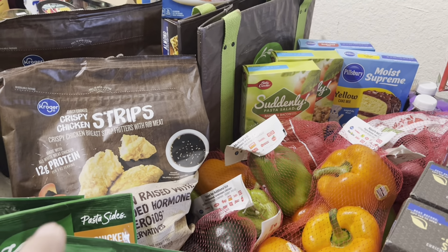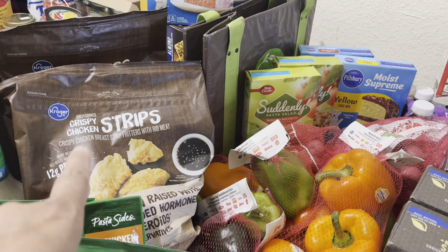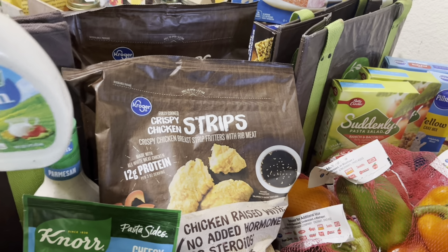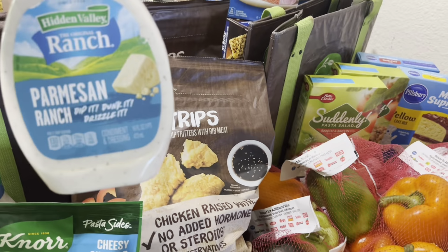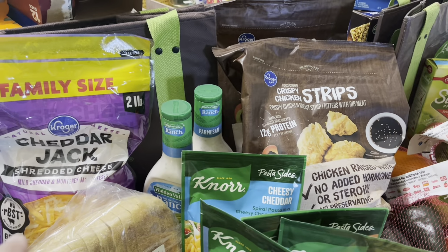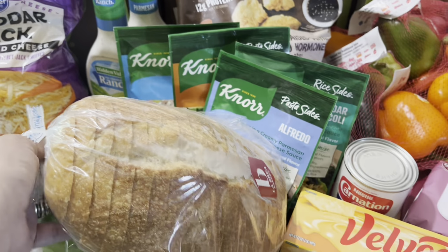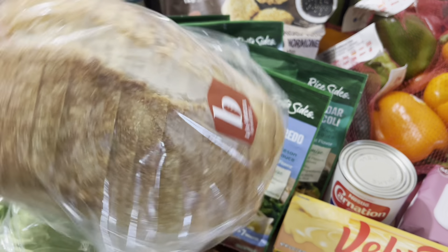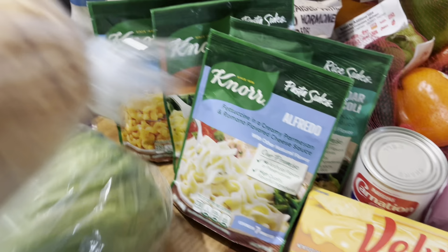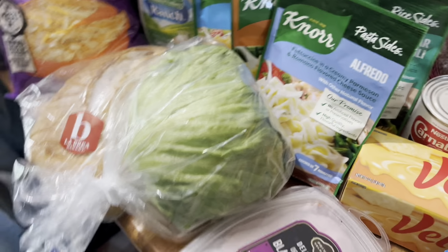As I said, I'm doing chicken strips and mac and cheese for the kids at the youth group tonight. So I grabbed a couple of bags of chicken strips, and a couple bottles of ranch. I grabbed a regular ranch for the kids for the chicken strips tonight, and a Parmesan ranch because I am making us sandwiches to bring with us on the trip tomorrow. Grabbed some shredded cheddar jack cheese, a loaf of the bakery's sourdough bread, to make our sandwiches tomorrow, as well as some iceberg lettuce and some ham. We have plenty of cheese in the fridge, so I didn't need to get any.